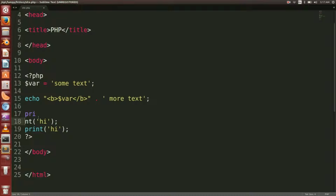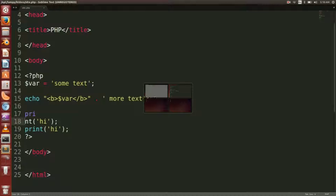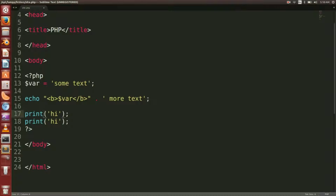You'll see with the semicolon you can put a break halfway through your text, and it's weird. Oh, okay, you can't put a break in the middle of a command, but I can put a break here. And this will run just fine.